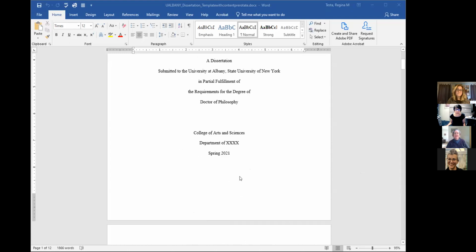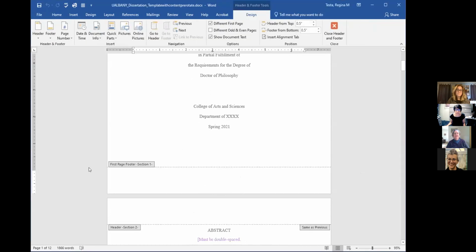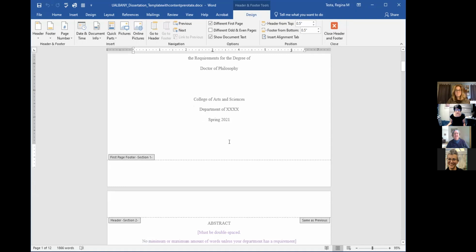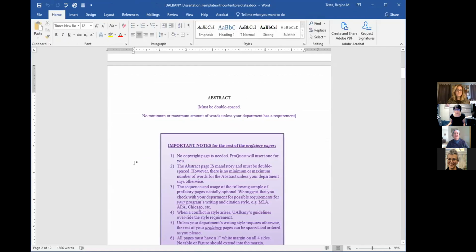Your title page is counted as page 1, but there is no page number on this page. I'm going to just click in the footer area a couple times. It'll show you its first page footer, section 1, no page number. Okay, your abstract must be double spaced. It's required in the document.